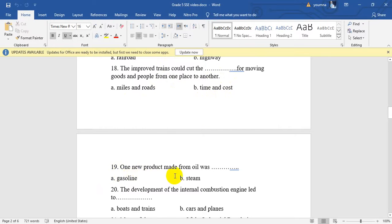Then, number 19. One new product made from oil was the gasoline or the steam? So, this product was made from oil. It's the gasoline. Then, the development of the internal combustion engine led to boats and trains or cars and planes? This new engine led to cars and planes. Like that, we have finished the first 20 questions of the SSE sheet.